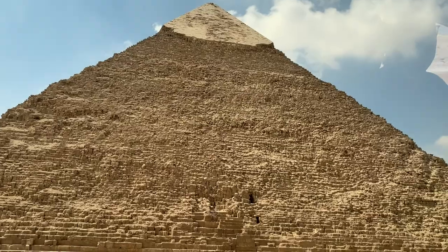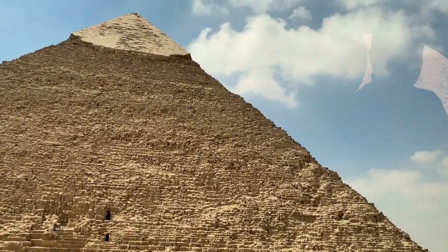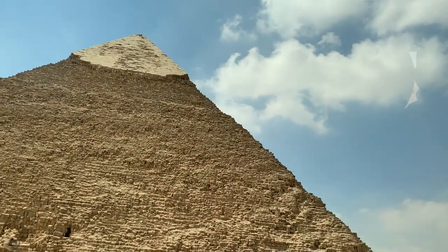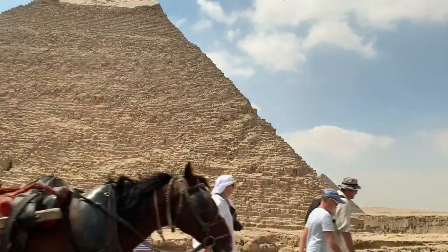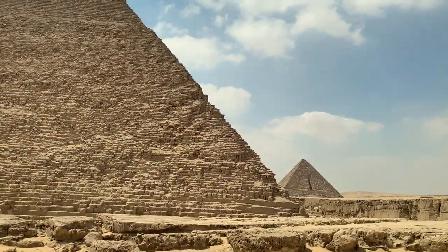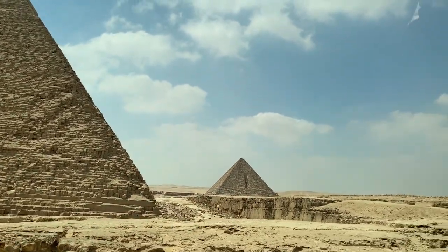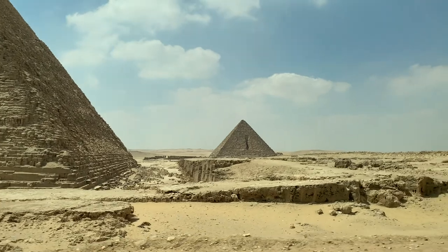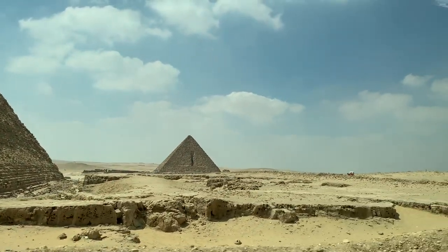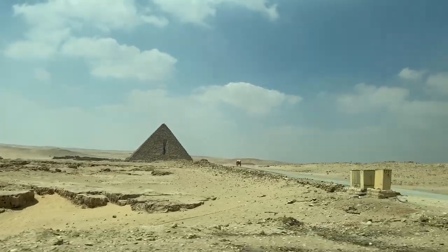Khafre's pyramid right here on the left side appears higher than the first one, which is not true because the ground level here is higher than there where the biggest pyramid is. But in reality, the second one is only 2 meters less than the first one. And look at the third one, King Mykerinus, which is 240 feet high. That's the grandson, with an entrance in the northern side. And you can see part of the casing of granite in the bottom.